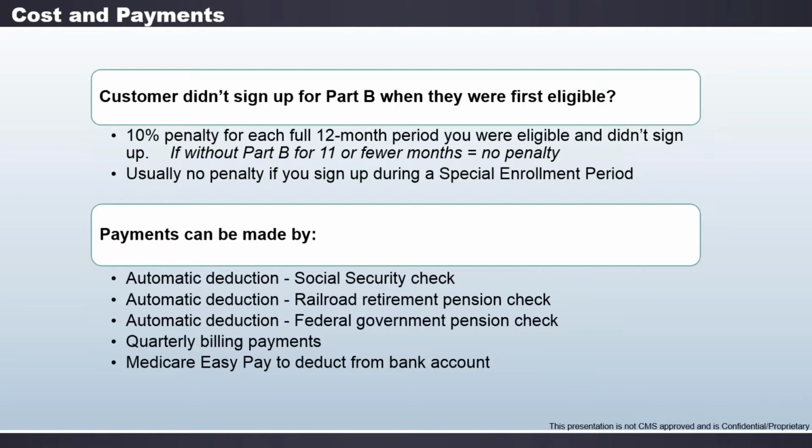Customers that didn't sign up for Part B when they were first eligible can endure a 10% penalty for each full 12-month period they were eligible and didn't sign up. Now, if they get signed up with Part B before that 12-month period, 11 months or fewer, there's no penalty. So that definitely helps out tremendously. And usually there's not a penalty if they sign up during the special enrollment period, which we will cover in another training at another time.